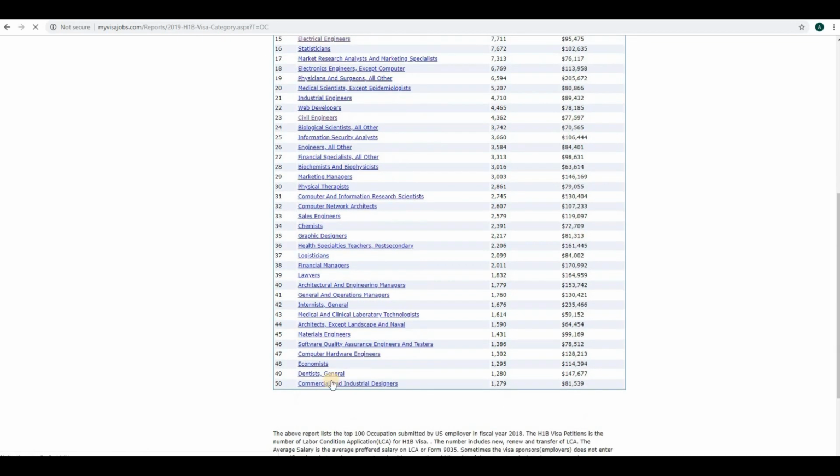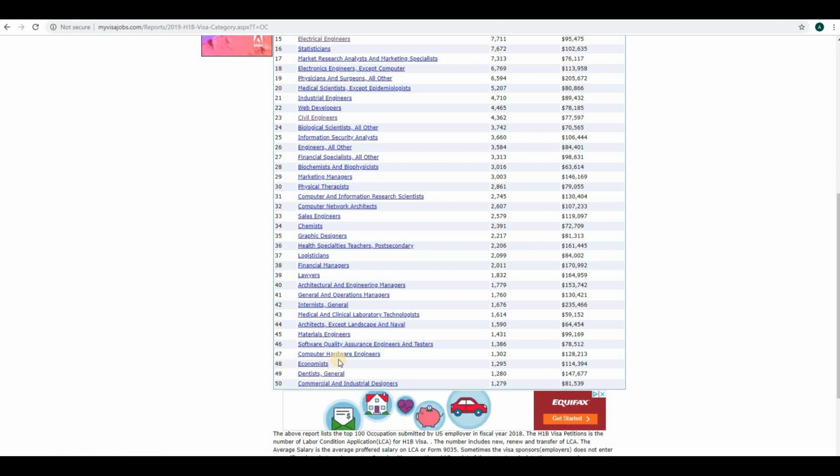Even if I'm an economist, you can see according to this how many jobs are available for those international students. If you are a dentist, you can see that 1280 people applied for dentist jobs, and they got it here. If you have a law degree, you can see that there are 1832 lawyers. They got their work visa here in America. So you have sales engineers, physical therapists, and all those.